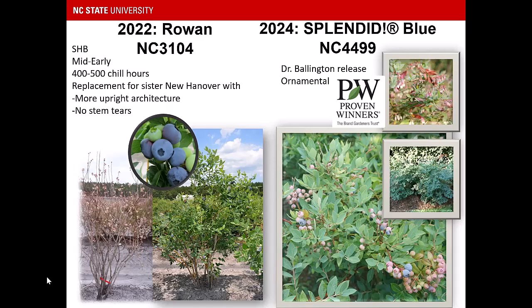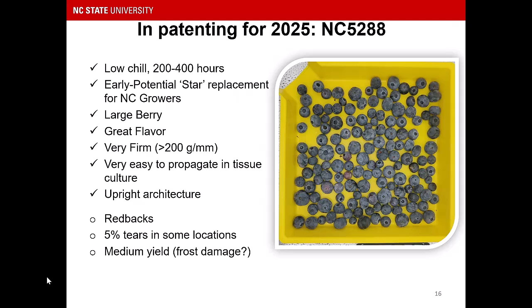Next one, Dr. Ballington, he was our blueberry breeder who, quote unquote, retired in 2015. But he's also still doing a little breeding here and there, mostly on ornamentals and working with Proven Winners, if that's of interest to anybody, which I think it's really pretty.